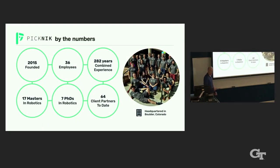So most of you probably haven't heard of PickNik before. We're a small company based in Boulder, focused on robotic software. We have a lot of robotics PhDs and robotics masters. Even though my area is in motion planning, we basically try to cover everything in robotics. We have lots of people in control, perception, and navigation, and everything else that you might think of as robotics related. And we work together with many other companies that are typically more focused on the hardware development. Together we work on making systems that are functional in the real world.